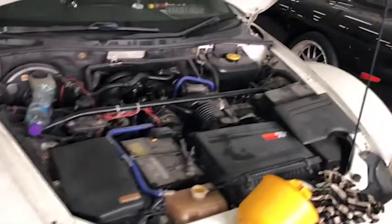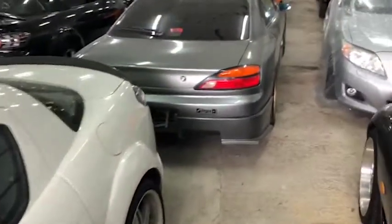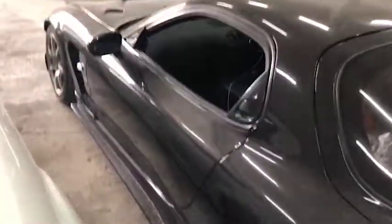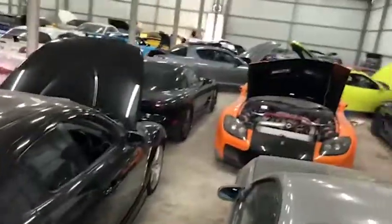Yeah, so we had breakfast this morning with the guys. There's a heap of RX-8s in here, RX-7s, FDs, FCs. There's even a nice little Silvia there, S15. Beautiful. What have we got here? We've got another bit of an FD. Some crazy body kits over here. All these cars got mad kits on them. Got another RX-8 there.